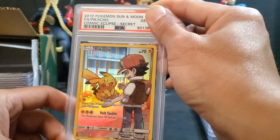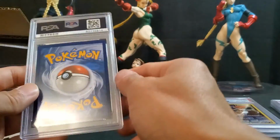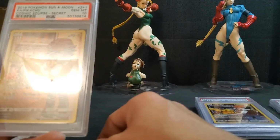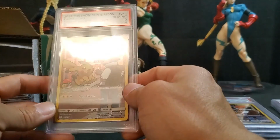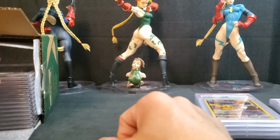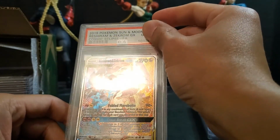So I don't know, guys. It's another 10, because I think I sent in 2 of these. I just thought it was the cutest thing, having Ash and Pikachu, which in Japan, he's known as Red. So if you haven't figured that out, that's what it is. I think that card is known as Red's Pikachu, but I don't know.